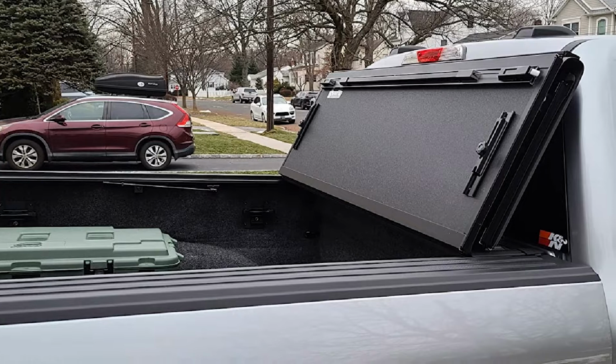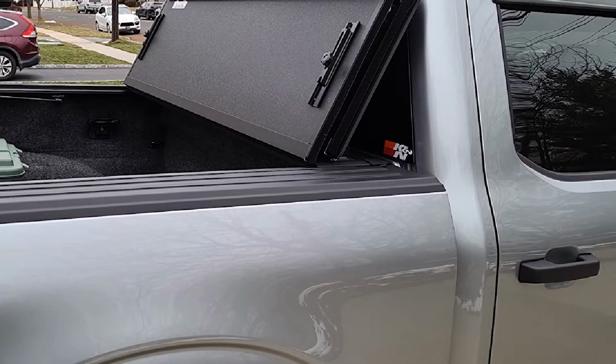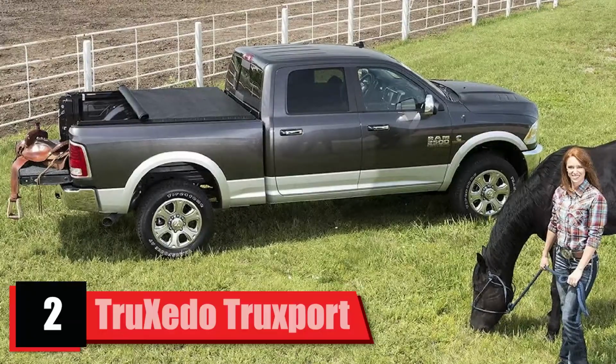You'll also notice this cover takes about 6 inches of the bed's front space when fully folded. Luckily, the BAK G2 unit has a 300-pound load-bearing capacity. It implies you can place a load on your hardtop provided you don't exceed its max load rating.